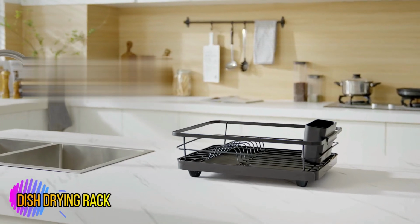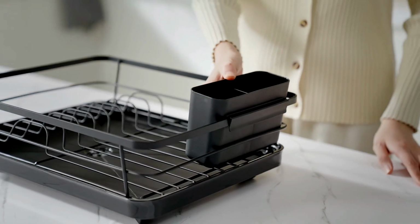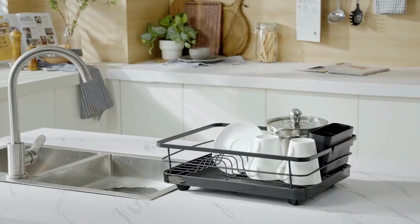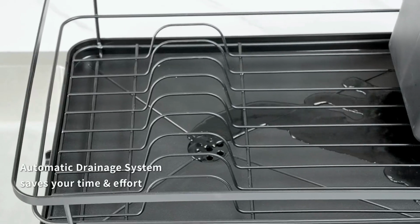Dish drying rack. Compact volume. Kitchen dish rack is suitable for kitchens with limited space. The bottom layer measures only 12W x 15.5 L, and the overall height is 5. The rack is capable of holding 10 plates and other bowls and glasses. With a kitchen dish rack, you can perfectly save your countertop space.